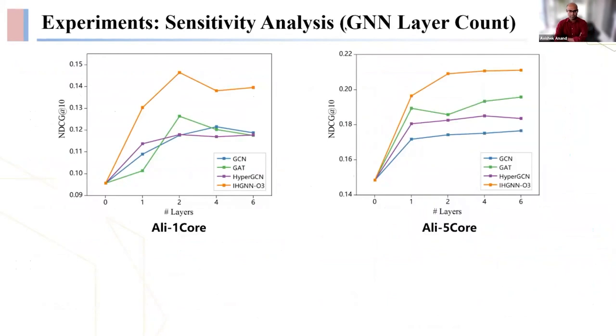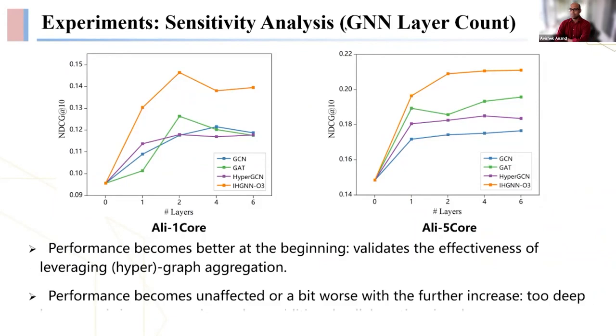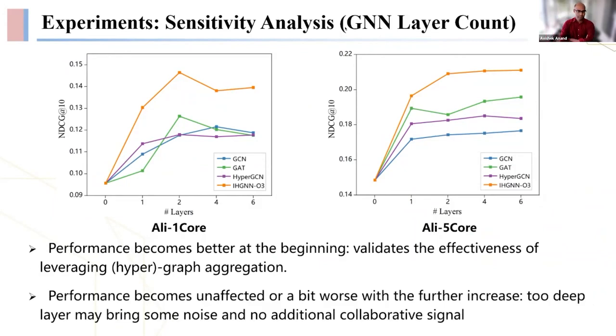Then we conducted sensitivity analysis to study the effect of GNN layer count. We varied the number of GNN layers from 0 to 6. From the result, we see that with the layer increasing, the performance will become better at the beginning. This validates the effectiveness of stacking multiple layers. But when the layer count surpasses a threshold, the performance becomes unaffected or even has some degradation. This shows that too deep layers may not bring additional collaborative signal and even may bring some noise.